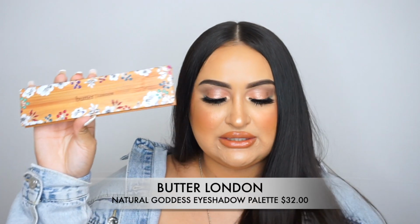This has avocado and broccoli seeds, and it is rich in omega fatty acids to help support the skin's moisture barrier. This also has vitamin C and passion fruit acids to help brighten for a fresh looking complexion. I definitely need some of that. So this product retails for $35 alone. That's crazy. The next product is the Butter London.